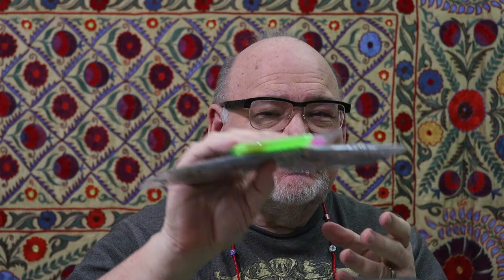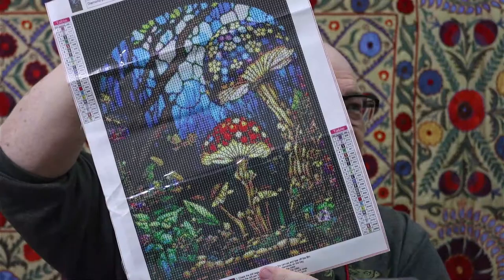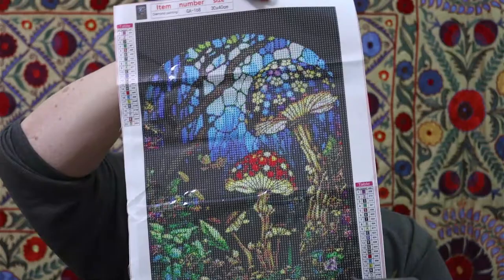I'll be talking more about this in just a little bit, but here it is, everybody. And this is actually real canvas. The size of it is 30 by 40 centimeters, which is approximately 12 by 16 inches. Check it out. Isn't that beautiful? Stained glass with beautiful mushrooms. If a person wanted to, you could actually sew this into something if you had the notion to do that.